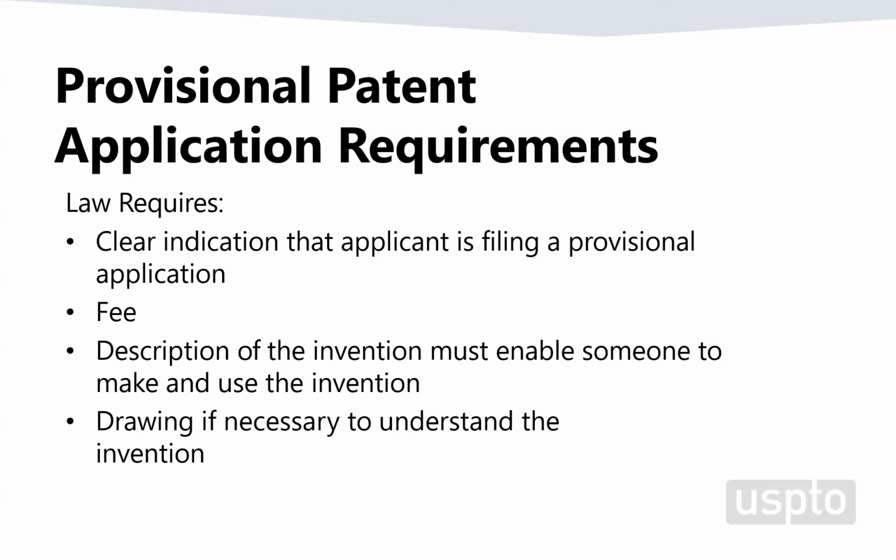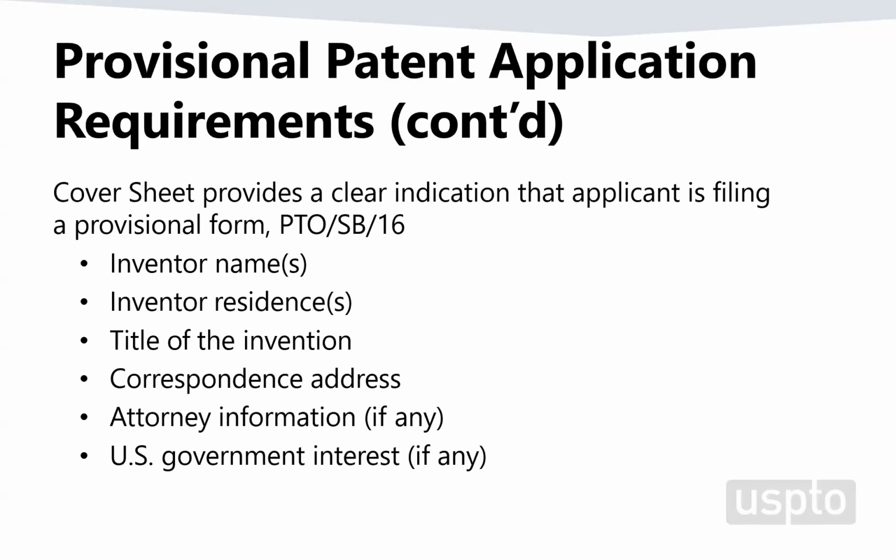Drawings if necessary. Provisional applications continue. It must have a cover sheet that provides a clear indication that the applicant is filing a provisional that includes the inventor or inventors' names, the residences, the title of the invention, the correspondence address, attorney information, if any, and any government interest, if any.